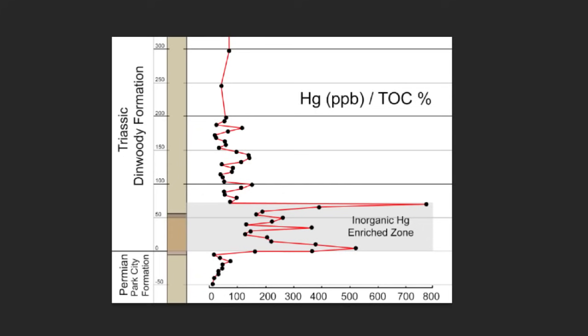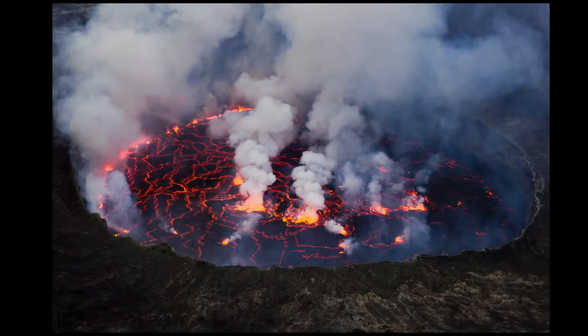Now, previous researchers have argued that this spike in mercury at the Permian-Triassic Boundary is a result of fallout from the atmosphere due to widespread burning of coal with the expansion of the Siberian Trap volcanic province in Asia. So this spike in mercury supports the idea that there were large amounts of coal combustion during the interval of the Permian-Triassic mass extinction, likely set aflame from a large volcanic eruption.